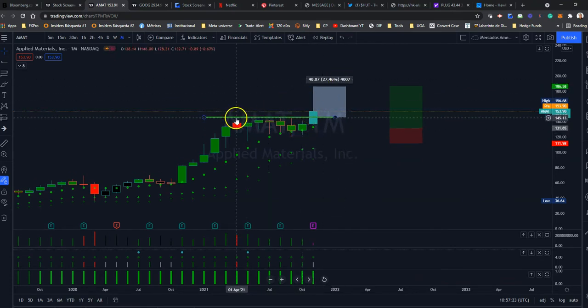This push higher also comes with a breakout of the hype settle on April of this year. So that's important, something to notice. That gives you another ride all the way up. That's $40, 40 points. We should not be surprised to see in the next 6 months AMAT, Applied Materials, trading at $185 per share. This is one to consider.